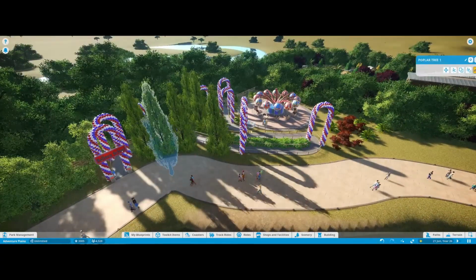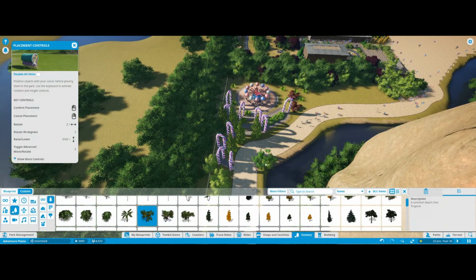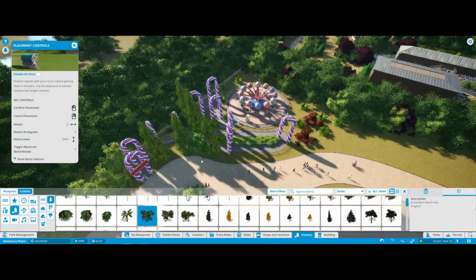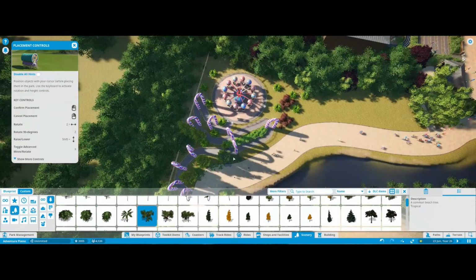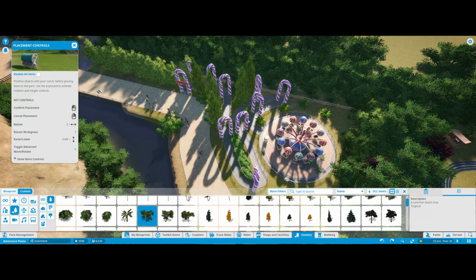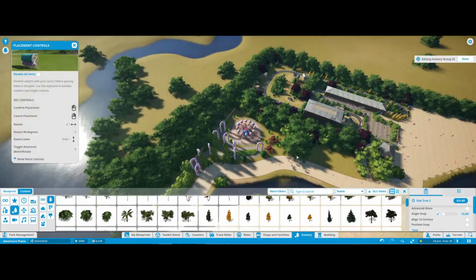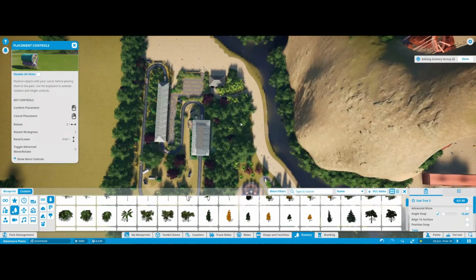Then I realised I'd forgotten the queue line again. I just realised that when I did the voiceover. I don't actually realise it when I'm building. Normally I realise it when I'm doing the voiceover, and I go back and change it. But don't worry, I'm sure I didn't forget it on here. I forgot it on the other ride. I forgot it on Desert Palms as well.